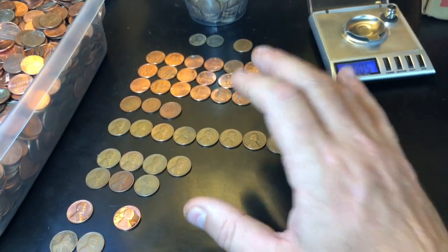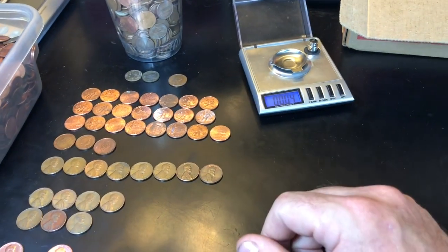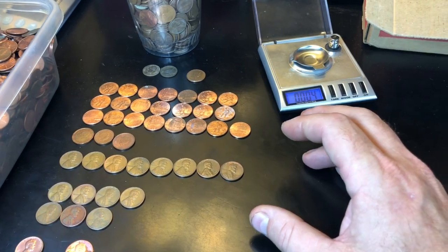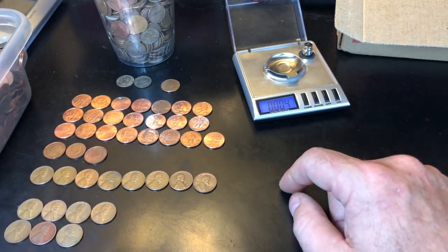Now, even though there wasn't a ton of finds for this box, I'll tell you, it was refreshing to look through it, mainly for a couple of reasons. One, I got a lot of years and mints that I could check for varieties. I don't get a lot of 98, 99, and 2000 Philadelphias, and I had a lot in this box, so I got to search a lot of them for the white AM.